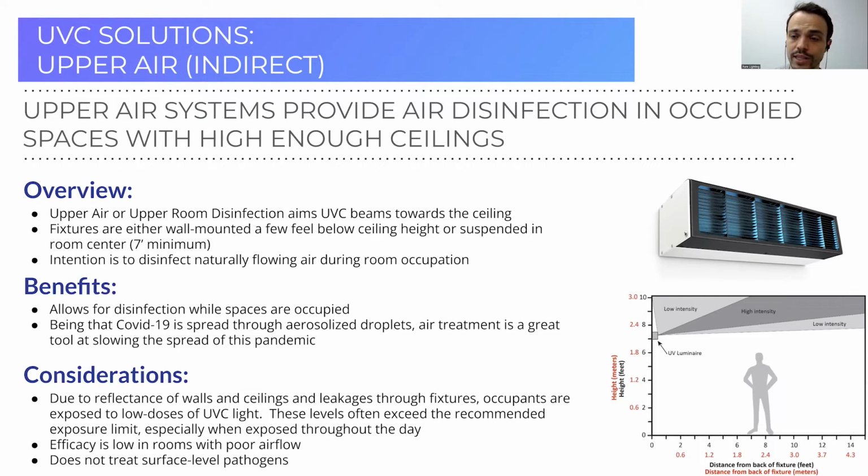The last thing to note here is that if you are using 254 nanometer technology, the low pressure mercury lamps will produce a blue light. The blue light is not UV. It's a byproduct of the light. It's visible light, but there isn't a way of making fully invisible UV light with low pressure mercury systems, meaning that there'll be a small degree of blue light emanating from these technologies.